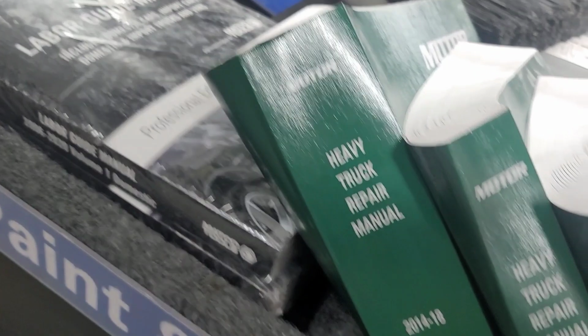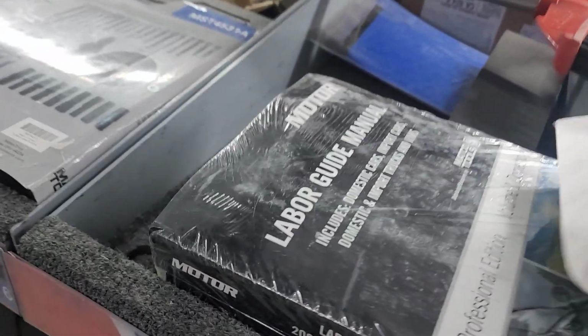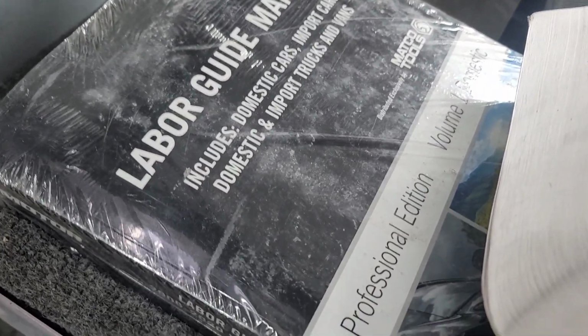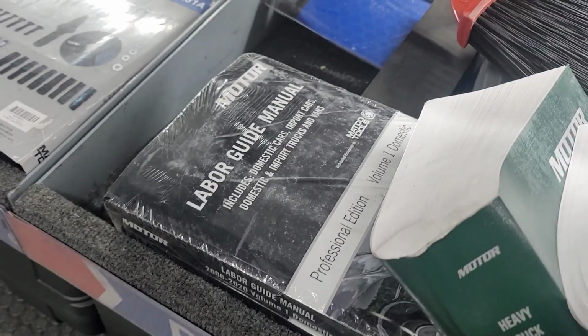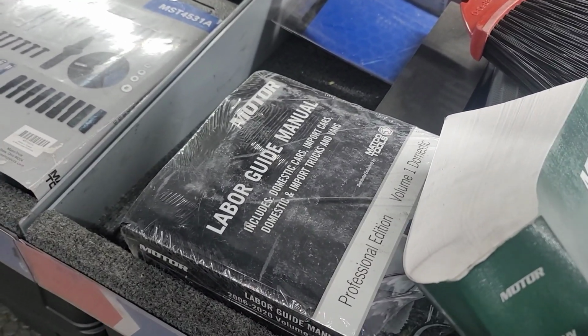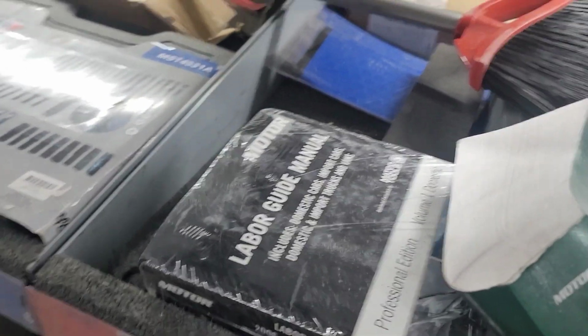There's a heavy truck repair manual. It looks like it's a set of those, but those are freaking awesome. But that Motor guide, it's probably a $200 book. Mine's outdated. Mine only goes up to, I think, 2012 or 13. Which is perfect for me because most stuff that I work on, even if it's a 12 or 13, the 6.7 stuff's all the same, and the 6.4 and the 6.0 stuff's all in there, and most of the older Ford stuff that I work on's all in there. But I still should consider getting an updated one.